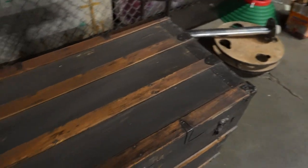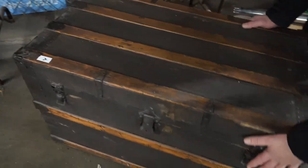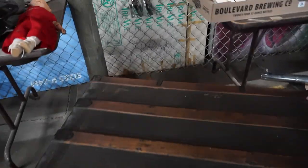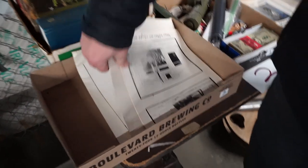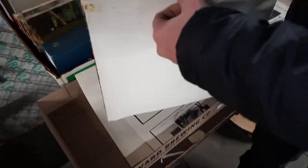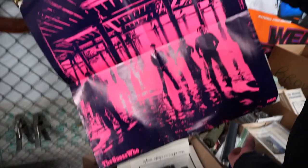This is super sweet in good shape. Can't hardly sell these anymore, but look at that. So nice. So clean. These are a bunch of like posters from inside of albums. What one do we have here? The Guess Who.